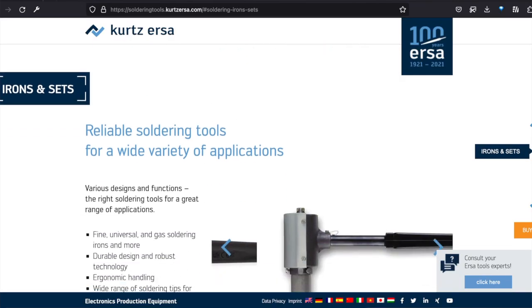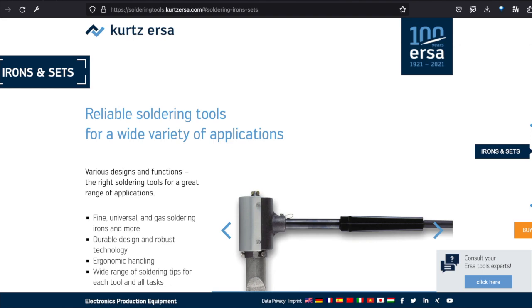I fully agree. A 3D printer is essential, and a proper soldering iron, a good one. What's your favorite? I really like the Ursa ones, I don't know if you know those. But yeah, we also have a lot of high end Weller irons at work as well, and those are really, really good.